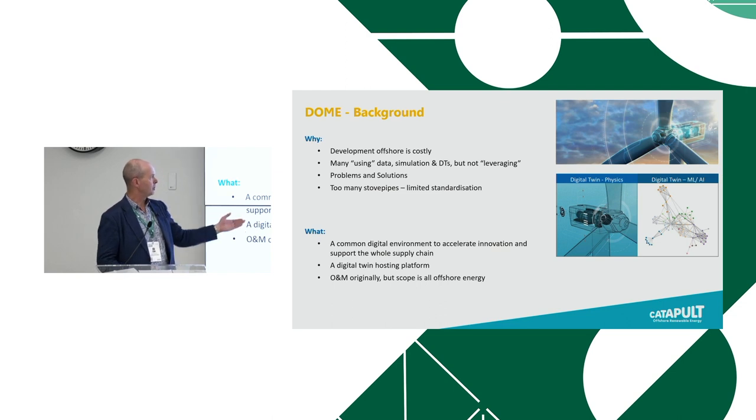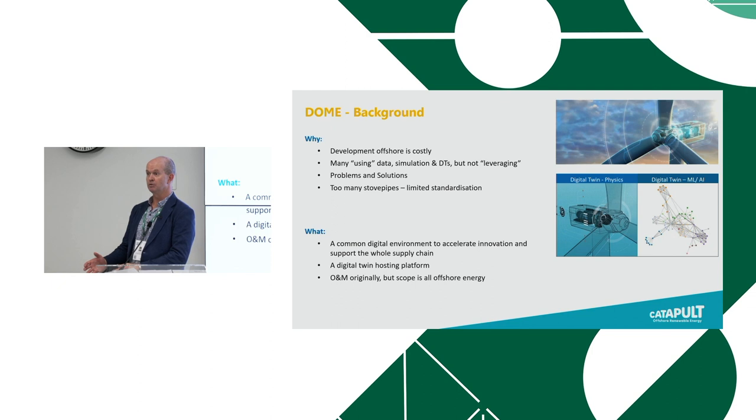So what is it? A common digital environment to accelerate innovation and support the whole supply chain. Okay. But what is that, really? A digital twin hosting platform. And that's what we're looking to develop.